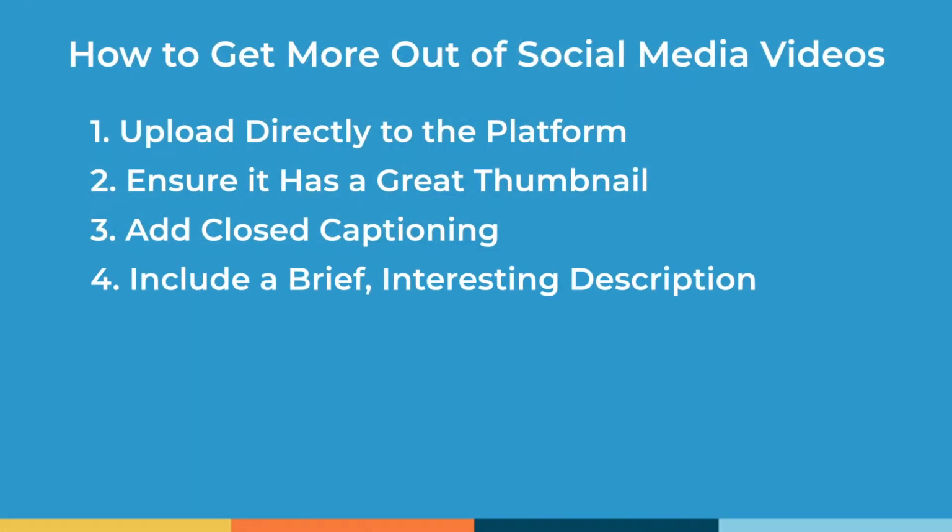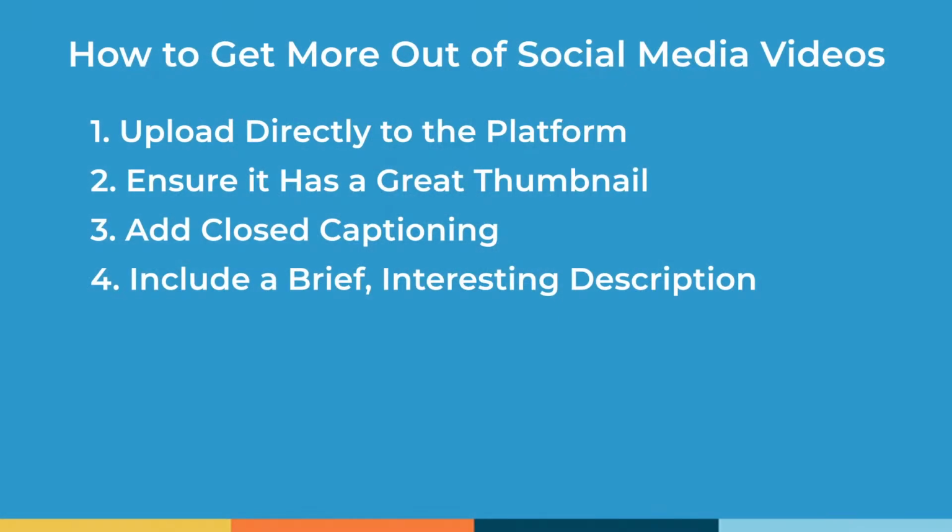Next tip is to include a brief, interesting description. So in the post itself, make sure you include a little bit of copy. It doesn't necessarily have to be long, but make it relevant to the video, a good description of what the person will view in the video. Next one is to make a video that's conversation worthy. So especially on Facebook, getting comments and getting replies to comments are really, really important. The more comments and replies to comments you can get, the more people will see the post. So try to make your video not just attention grabbing, but conversation worthy.